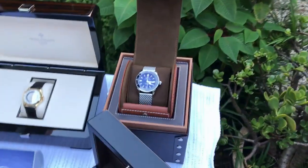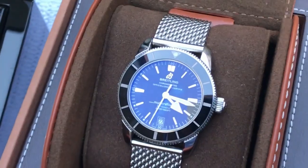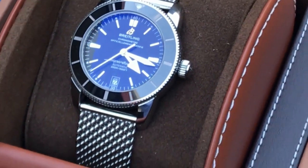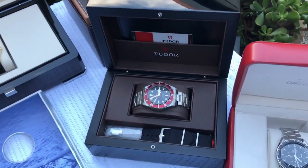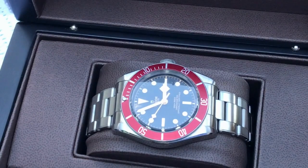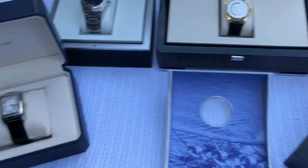Right next to that, we got the Breitling Super Ocean Heritage. And it's a combo meal deal. It's the original bucket of chicken. Then we've got a few other interesting things. We've got Tudors. We've got a Tudor Black Bay. That's quite cute.